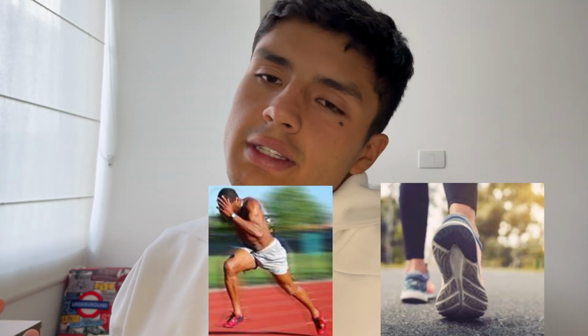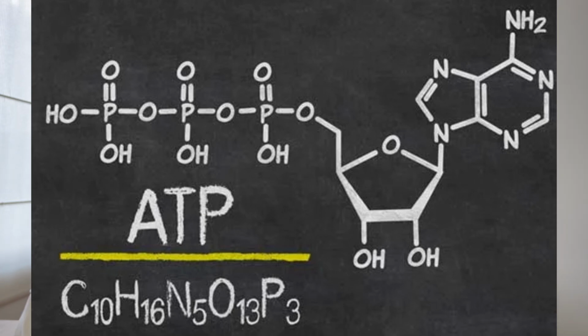Every movement we make, blinking, walking, or sprinting, requires energy. This energy can exist in various forms: chemical, thermal, mechanical, or electrical. But for our cells, especially during exercise, the key form is chemical energy stored in ATP, adenosine triphosphate. Our body produces ATP by breaking down nutrients from food, mainly carbohydrates, fats, and proteins. Each plays a different role in how energy is delivered.